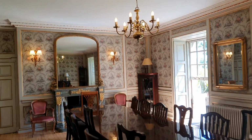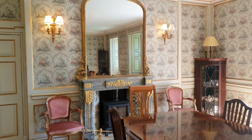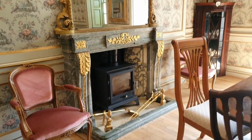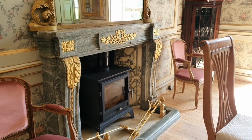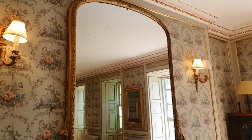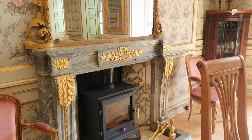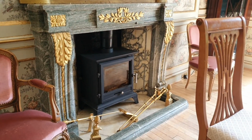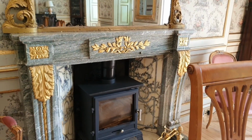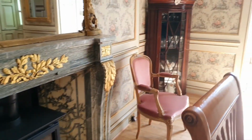And that fireplace is another salvaged item by John Miller. This came from another cruise ship, a 1920s luxury cruise liner called the SS L'Atlantique, and it was apparently renowned for its luxury. You can just imagine roaring 20s, champagne fountains, flappers. So this is a marble and ormolu fireplace from the SS L'Atlantique with a wood burning stove.